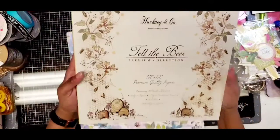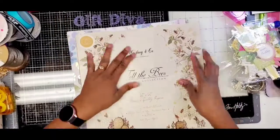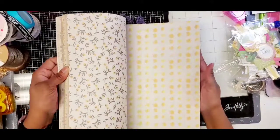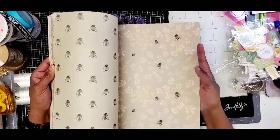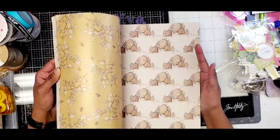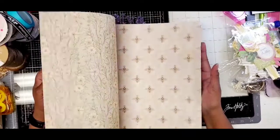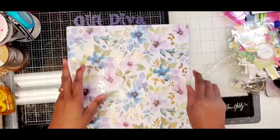She got me the bright color, tell the bees. Oh, I love this paper. I have the black and gold version, but I don't have this version, and I couldn't find it anywhere. Oh, look at this. Oh, I am so happy right now. Oh, man. This is awesome. Girl, you don't have me. Who's chopping onions in here?